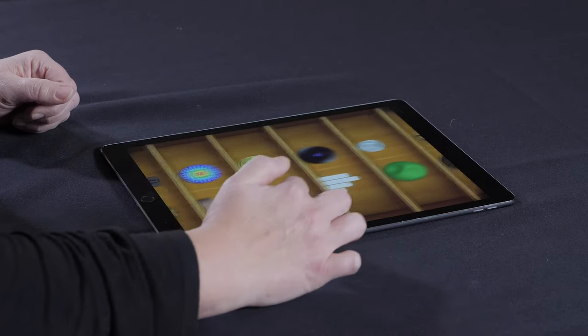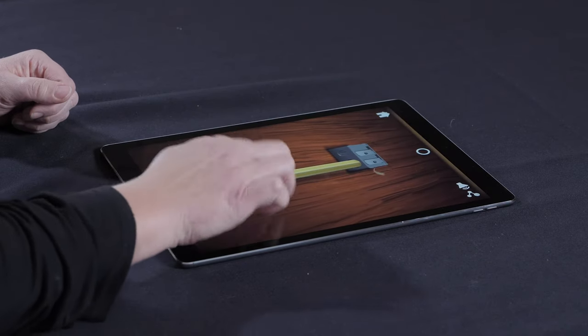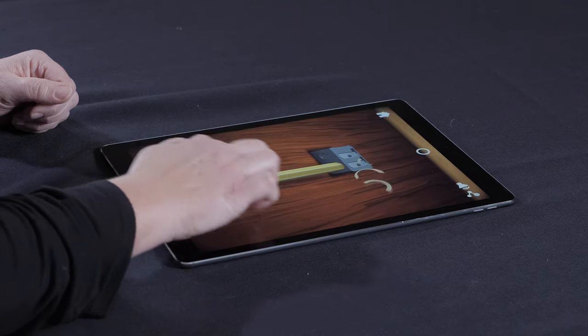Just looking at one more, we have a pencil sharpener. If you are a person who loves the scritch scratch sound of that pencil going through the pencil sharpener, that might be the tool for you to use to relax as well.